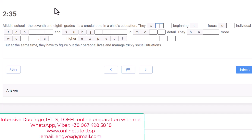It makes guessing, of course, easier because you understand that school years. It will be about students, about school. Okay. But even if there weren't this inscription, we see that middle school, the 7th and 8th grades, is a crucial time in a child's education. Okay, it's simple, yeah? Child, education, crucial time, school. It will be about school and children. And how nice it is.